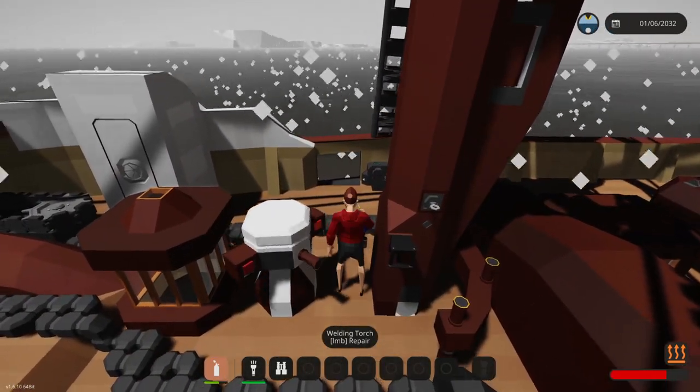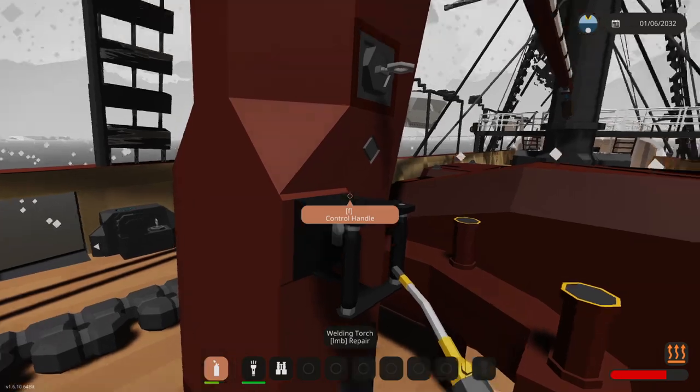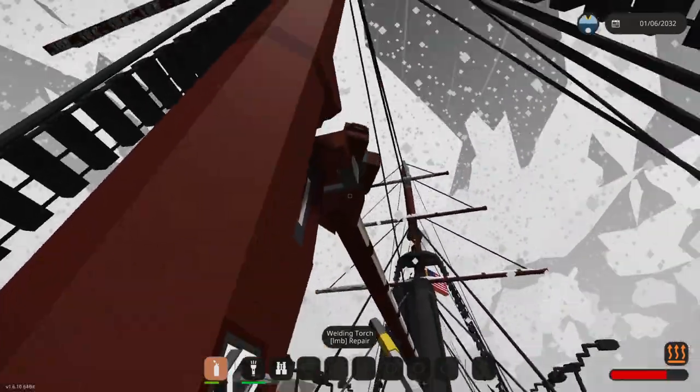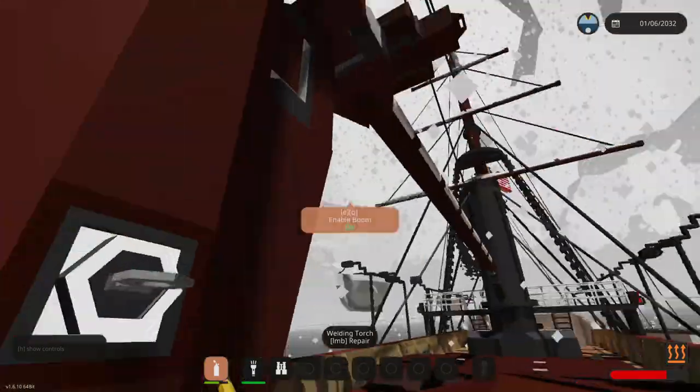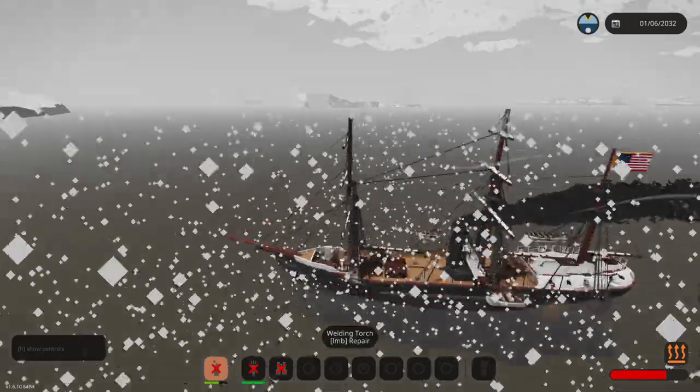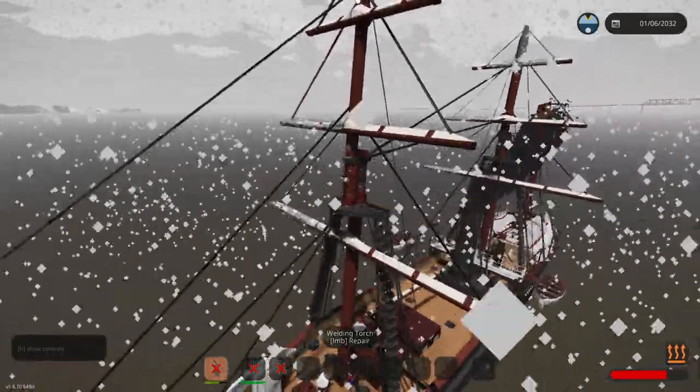Keep lowering it. Oh. The noise has stopped. What is this? Enable boom. Wait, it actually has a crane on it? Where? Where's this crane? It says it has a crane.